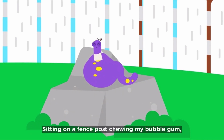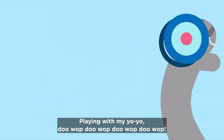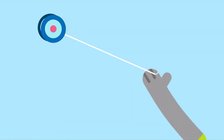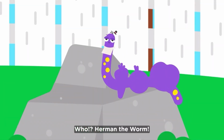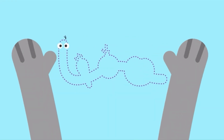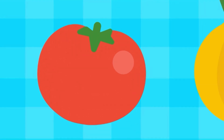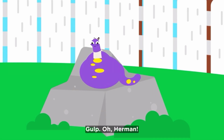Sitting on a fence post, chewing my bubble gum. Playing with my yo-yo. Doo-wop, doo-wop, doo-wop, doo-wop. Along comes Hermann. Hermann, a tomato and an onion and a carrot. Oh, Hermann.